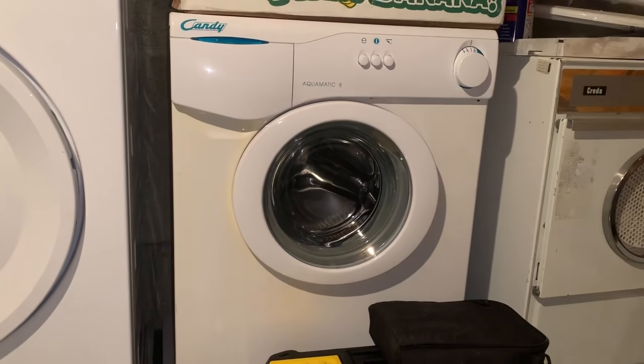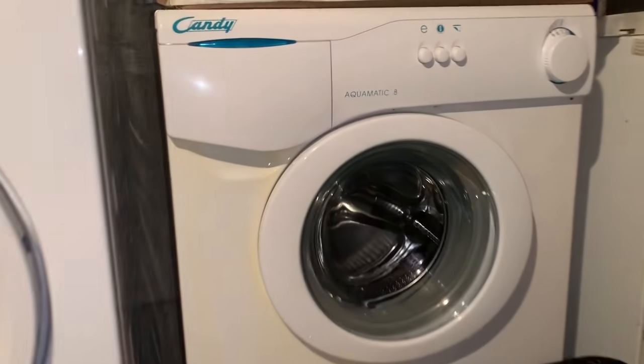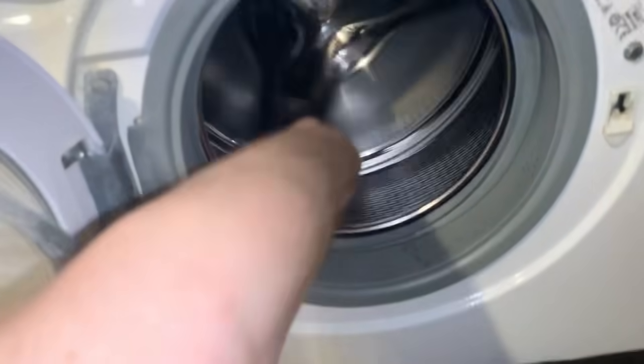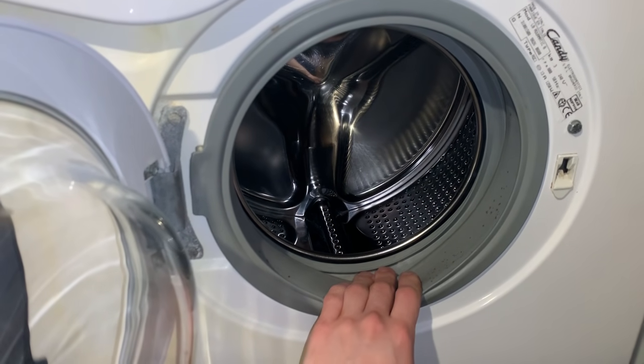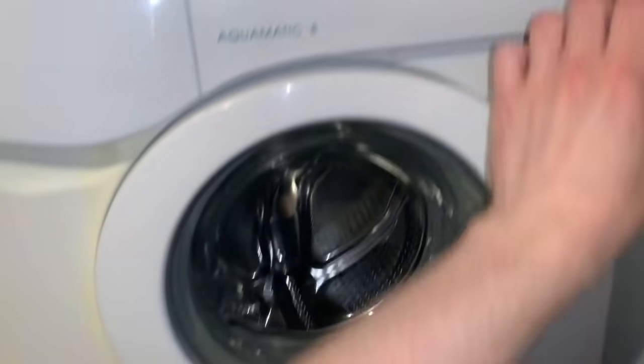On top, we have this Baby Candy. Videos of this to come. It's an Achromatic 8. Fully working, and just spin. This came from a couple of friends about a year or so ago. Well, last August, I think. But yeah, that's working.